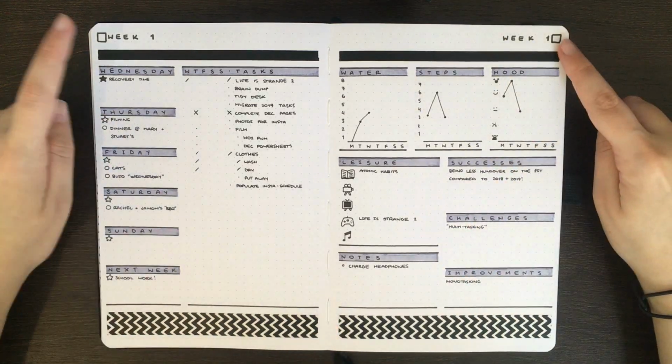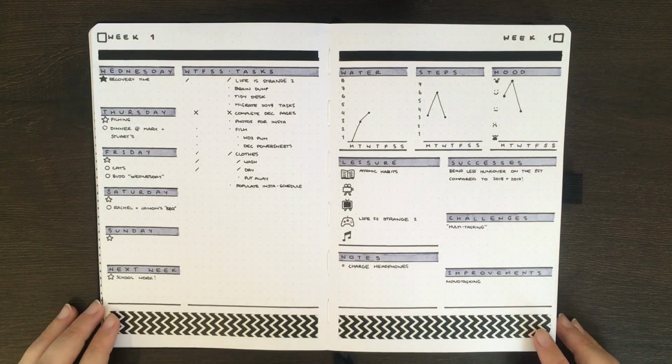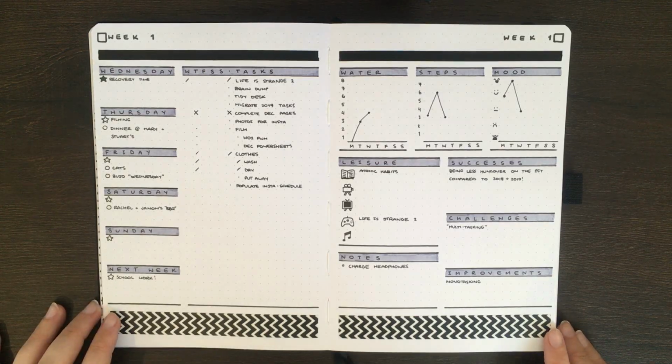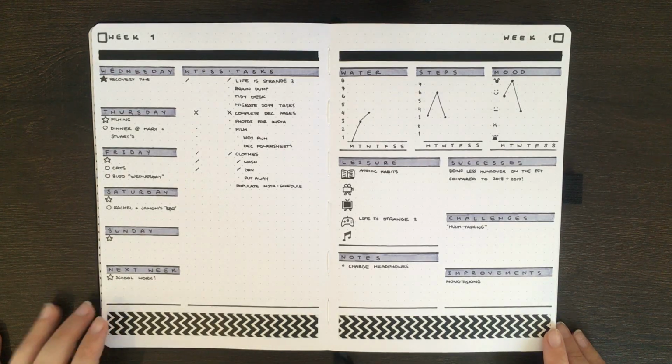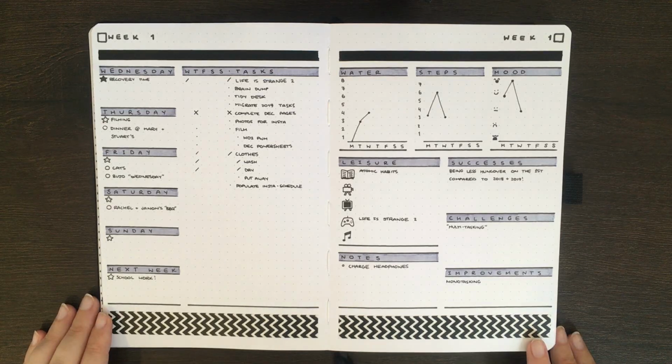These two little boxes that I have up the top here are so that I can check off when I've completed this week. So when I come to migrate the tasks from this spread over to my next one or other places in my journal, once I've 100% done each of these pages, I can give a little check mark in each of those boxes. I have been enjoying this layout, so I'm going to do something similar but a little bit different for next week, given the fact that we're going to have 7 days, not just 5.